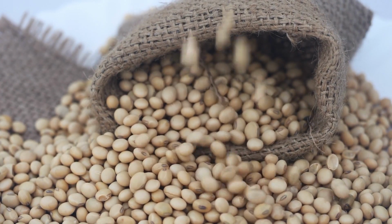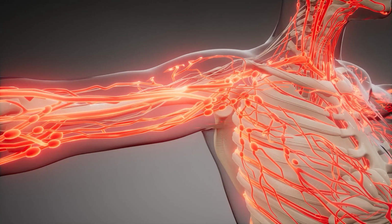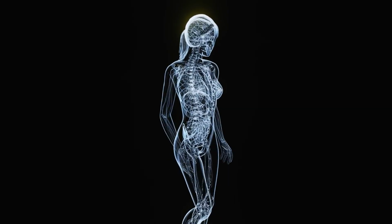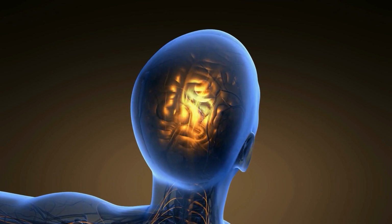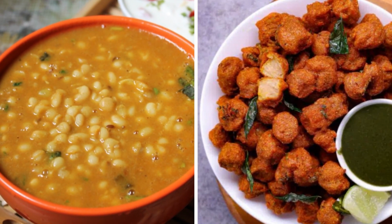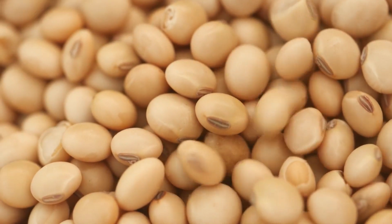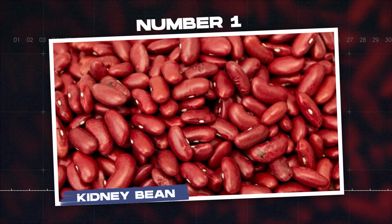That's not all it does. Soybeans also have other possible health benefits, such as being an aid in lowering blood pressure, improving blood vessels and bone health, protecting against breast cancer, as well as improving cognitive skills and memory. Consume it with rice or mix it in your salads, make it a curry, or fry them as crispy bites. Soybeans offer it all. And the last bean for the day is the kidney bean.